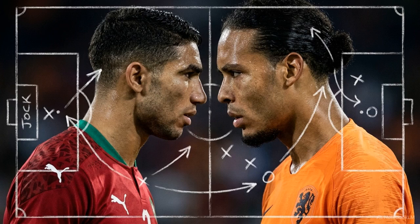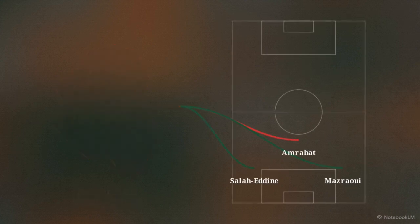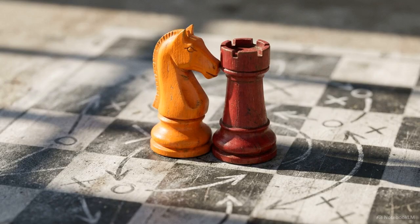Beyond the tactics and the temperature, there is a psychological layer to this match. Morocco's roster relies heavily on 3 Dutch-born players, including midfielder Sofiane Amrabat. Because Amrabat and his teammates came up through the Netherlands youth system, they intimately understand exactly how the Dutch want to play. This makes the tactical battle deeply personal.